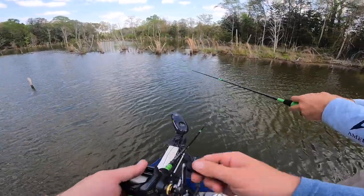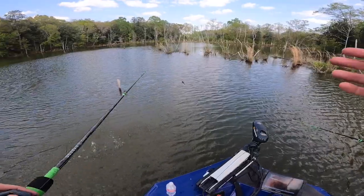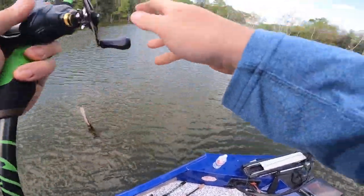Give it 2-3 pops, and if they don't hit it, take another cast. I think it's the bug hitting the water that's bringing them in, and then twitching it once, twice is just like they're just sold on it. 4-1 to nothing. Man.